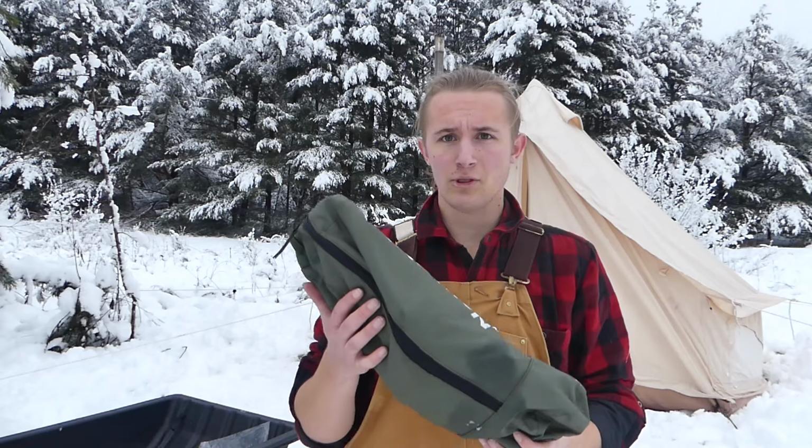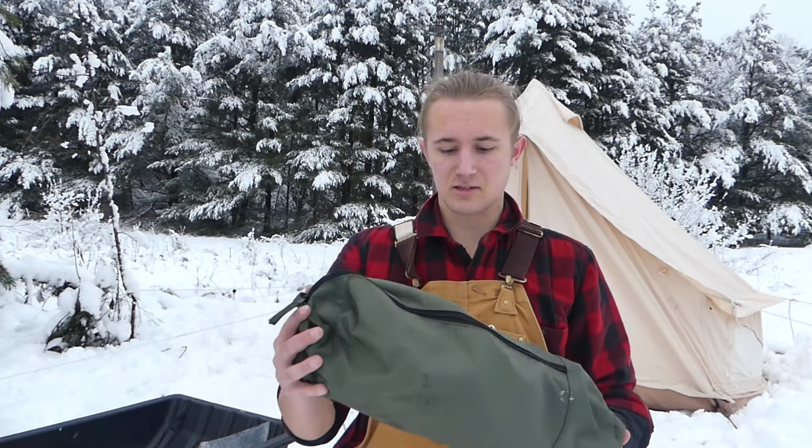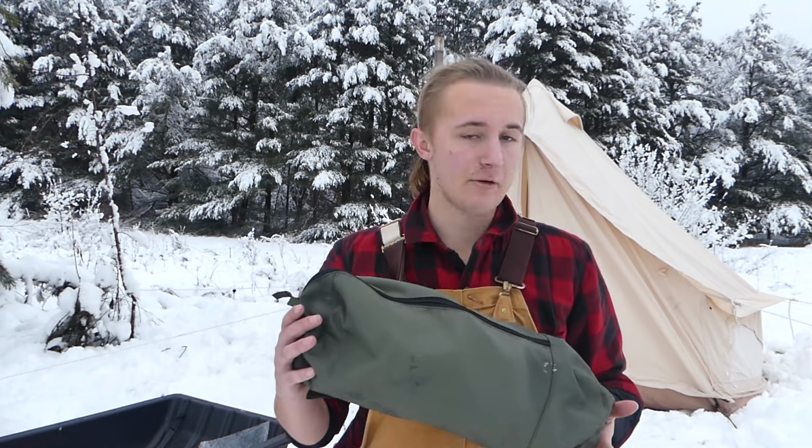Stay tuned. One of the new pieces of gear that I've picked up, this is an ultralight micro camping cot. I've wanted one of these for a while, and everyone's always making fun of me for my air mattress. So I did a little bit of upgrade this year. Did not have the air mattress.